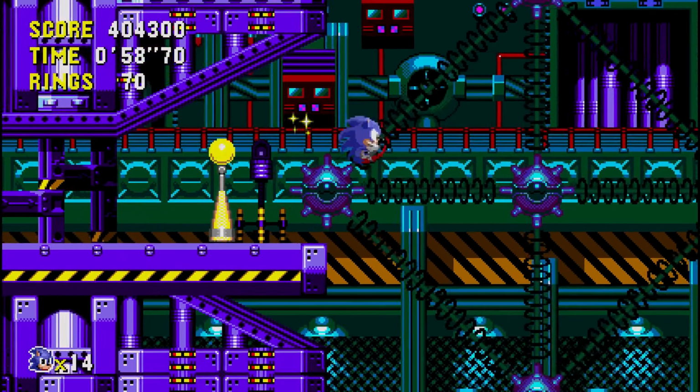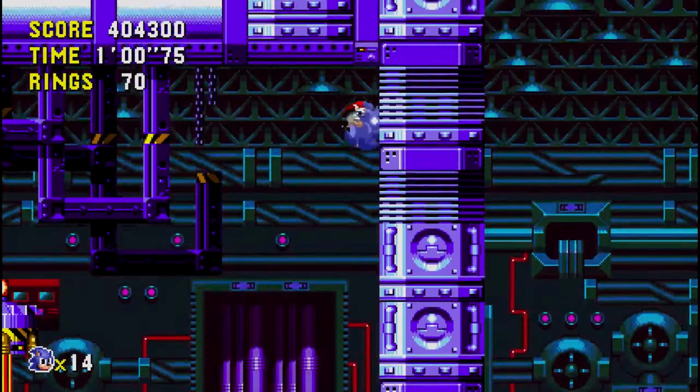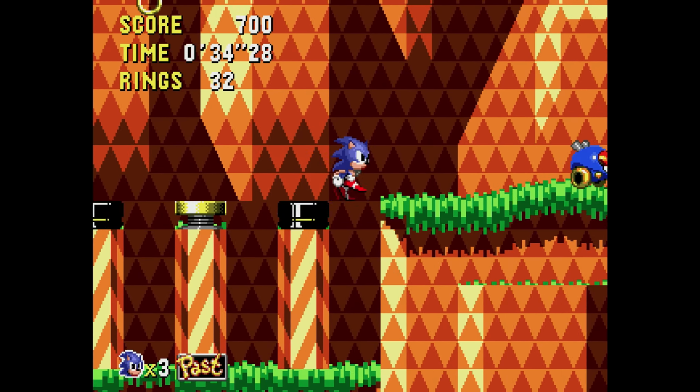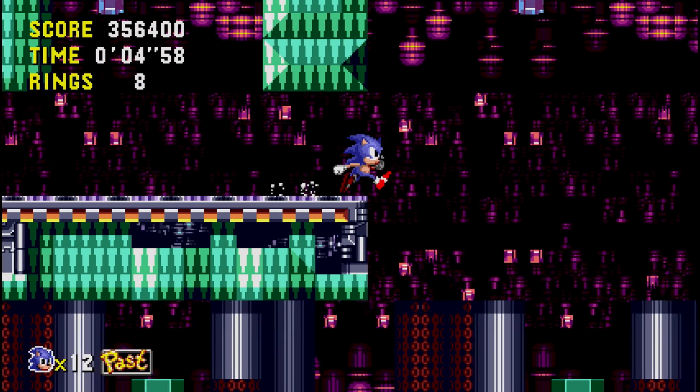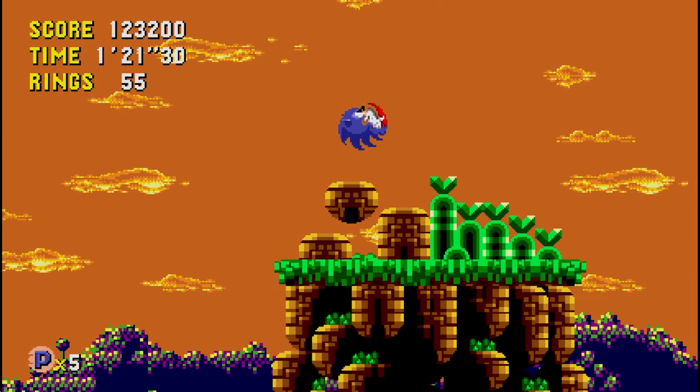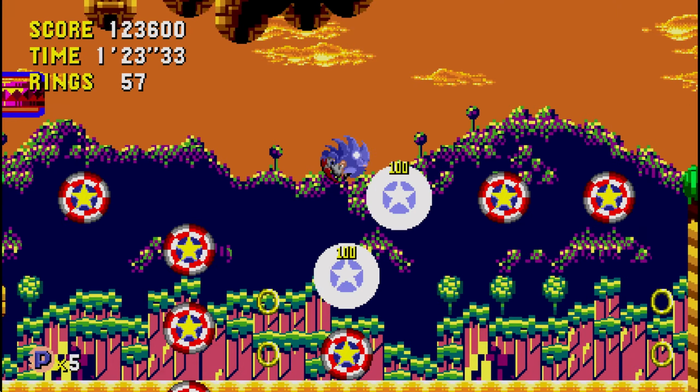The levels are much more vertical and often have their own set piece or gimmick for the player to mess around with. For instance, Palmtree Panic has these rotating platforms and pseudo 3D loops. Quartz Quadrant has conveyor belts, Tidal Tempest has water, and Collision Chaos has bumpers and flippers and, well, chaos.